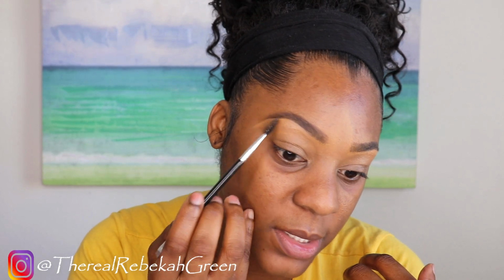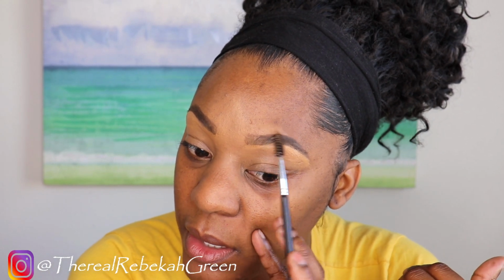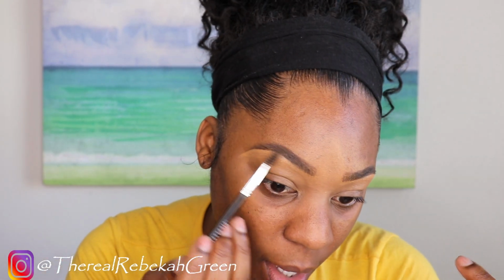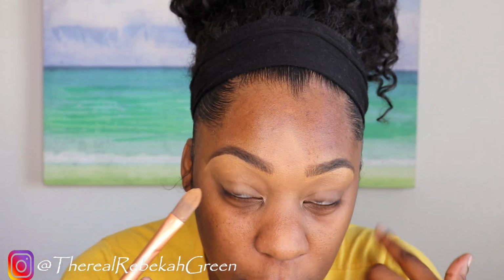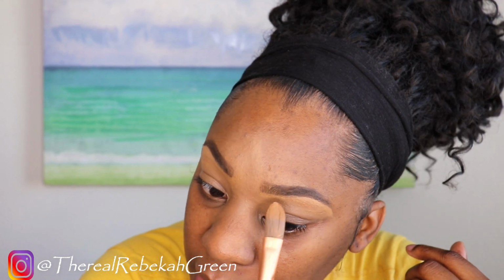And it just looks like you took a pencil and started filling it in. I like for my brows to look like I have hairs, if that makes sense. I don't like the look where you don't know if I microbladed them or drew them in with a pencil. I like for people to think my brows look very natural. So that's what I'm trying to achieve here. I get a little bit crazy with how my brows look, so in order to be happy and satisfied, I just have to keep going until I'm happy with them.